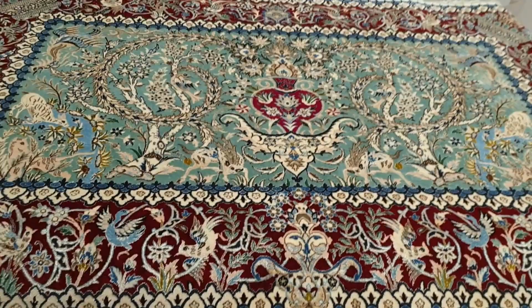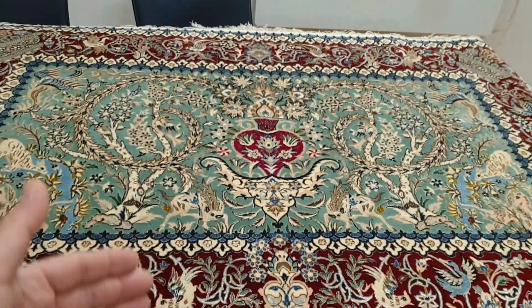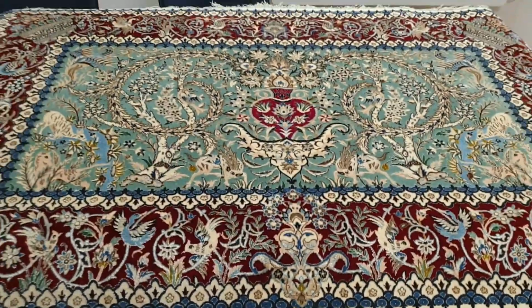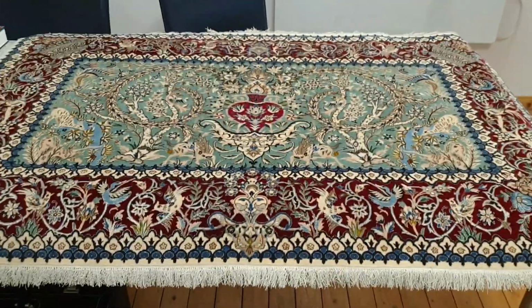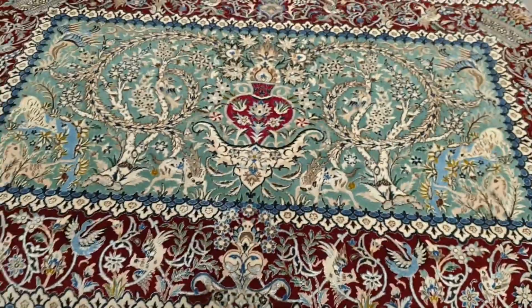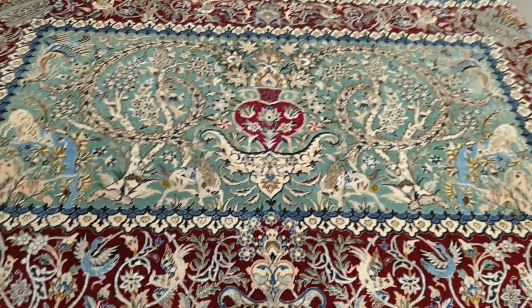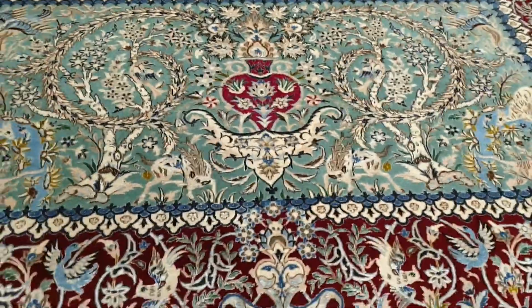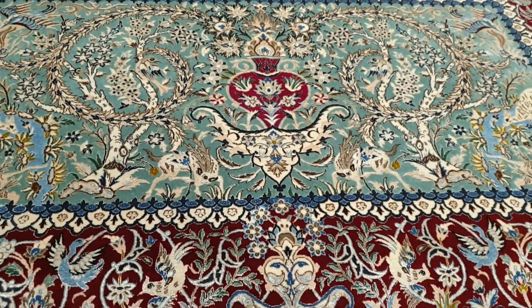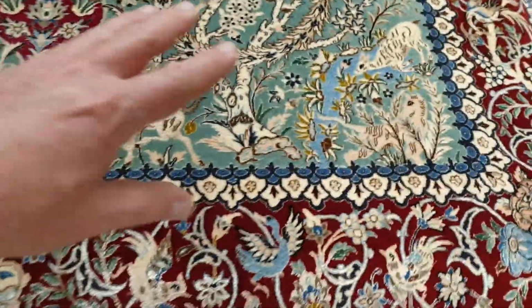Another unique feature about this particular Nain rug is the design and the shape. Normally, as you know, Persian rugs are designed to be vertical. Here you have a horizontal layout, or what we would call a landscape, which makes it absolutely perfect for hanging on the wall. And this is exactly where the original owner had it. He moved, we were able to acquire it, and he didn't have the room for it, but he kept it in such an immaculate state that, like I said, this is like new.